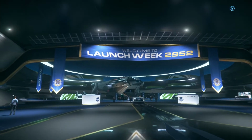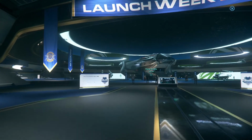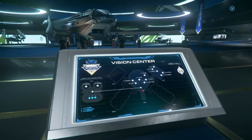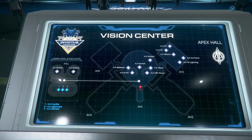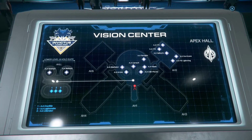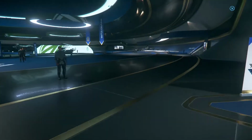Okay, here we go. Invictus Launch Week 2952, Anvil Aerospace. Bit stuttery today. Let's go see what we have on offer. So it looks like we have the Spartan, the Ballista, Crucible, Legionnaire, and Liberator down below. And we've got the flight-ready ships up top here. Let's go ahead and check them out.